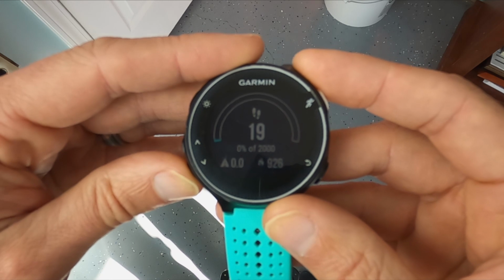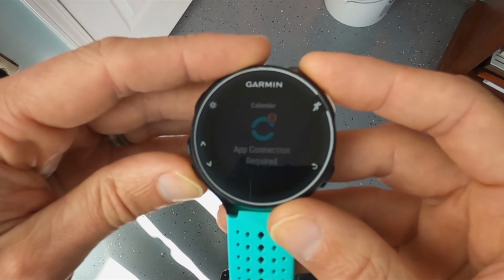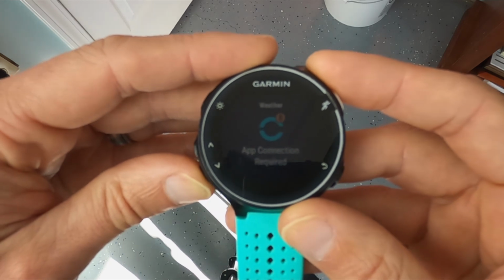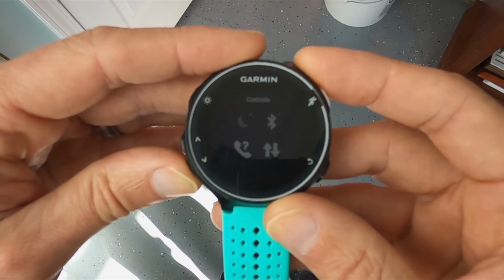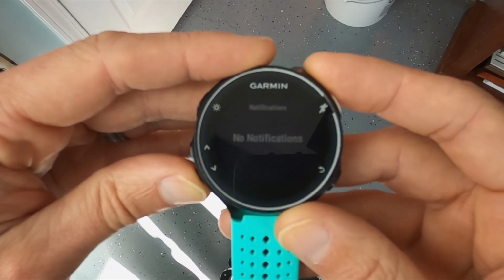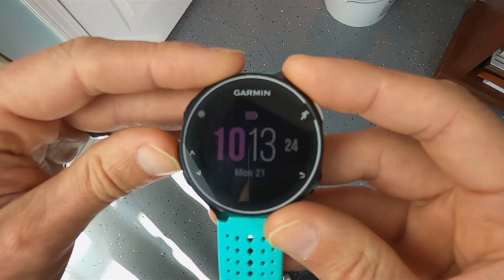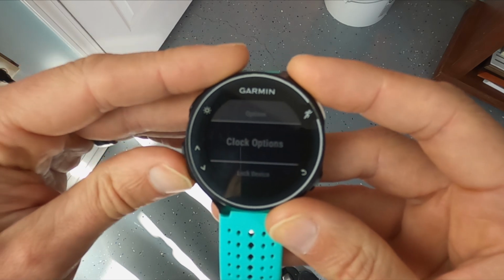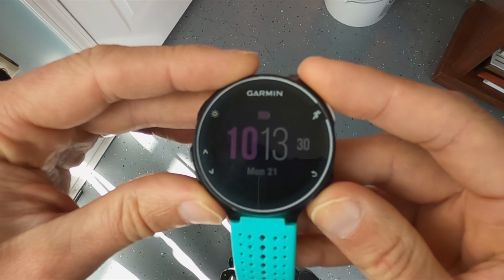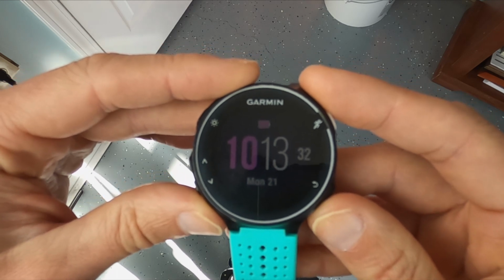And if you scroll through the different screens, you've got steps. It's not connected to my watch right now, but you can pair it with the calendar, the weather data, smart controls, and notifications like emails, text messages, things like that. And if you hold the up button, you can also then lock the device so that you can't unwillingly touch it and turn the screen or something like that.